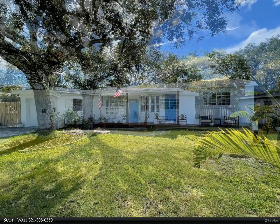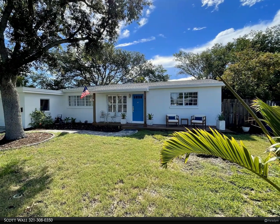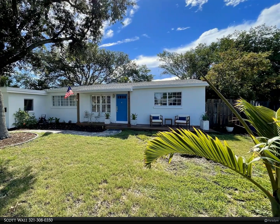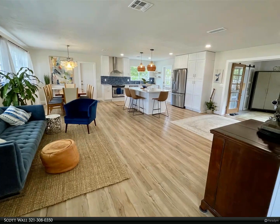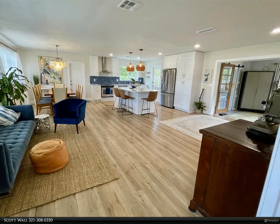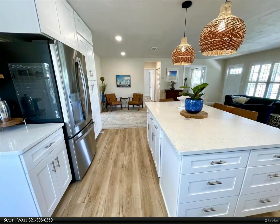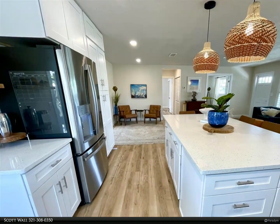Step into contemporary coastal ease with this beautifully remodeled 3-bed, 2-bath home just 3 blocks from the beach. Entertain in the open-plan kitchen/living area with amazing natural light at dawn and dusk. The thoughtfully designed kitchen features quartz countertops, stainless steel G-profile appliances and a spacious island with bar seating.